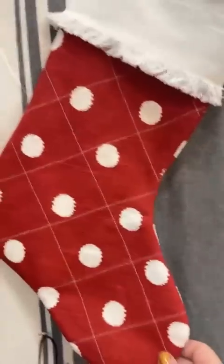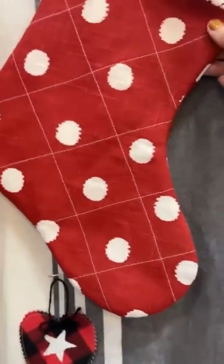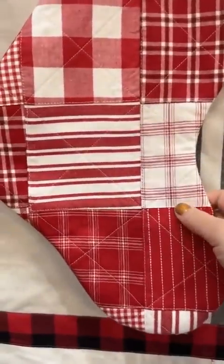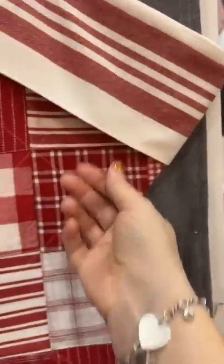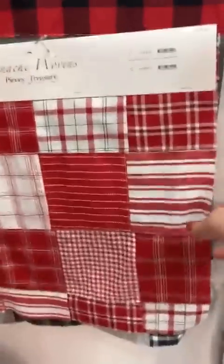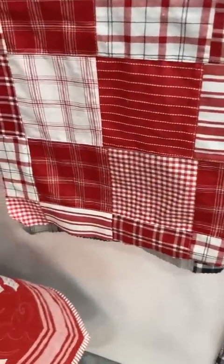So there's these stockings, and this stocking uses the slub, and this stocking uses the wovens. This is the patchwork cheater, and then the toweling for the cuff. There's ornaments, there's table runners, there's pillows, lots of options. Oh, here's that cheater patchwork. Look at that. That is amazing. So this is great.